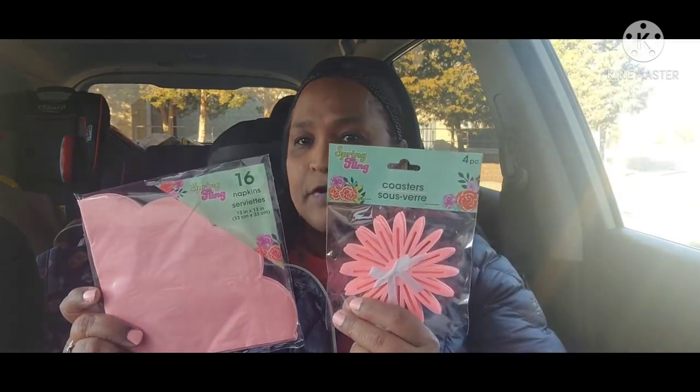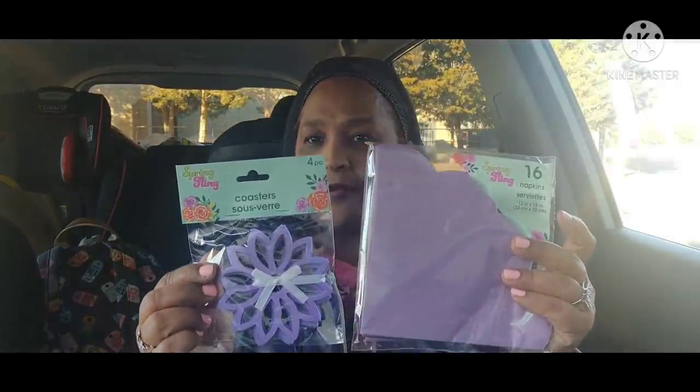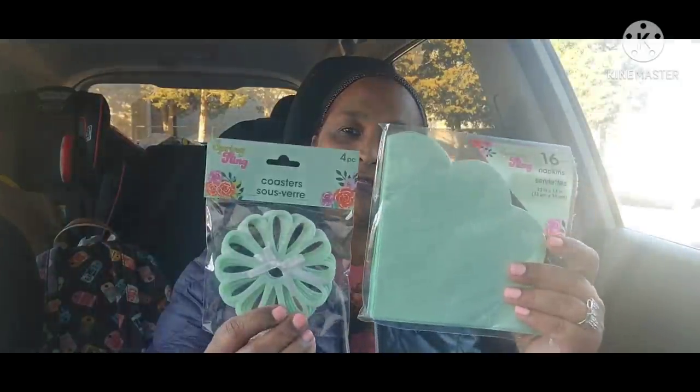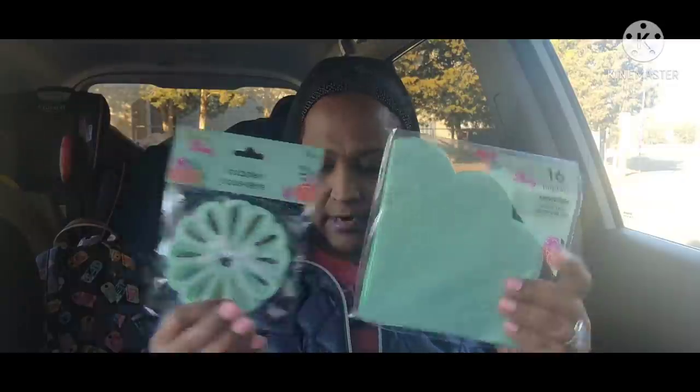Then I got the coasters to go with them. These are the coasters that they had. They had the peach color one, which I think would go well with the peach napkin. Then they had the purple color coasters, and this is what they look like. So they go with this one. Then I got the aqua green, mint green, and I got these coasters that go with this. So those go with that one. They are amazing. Okay, guys.